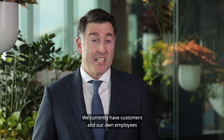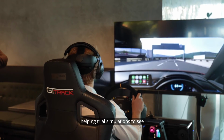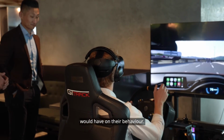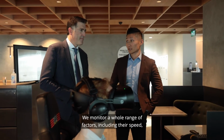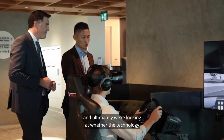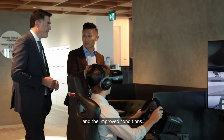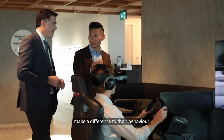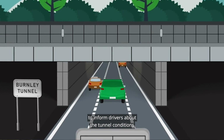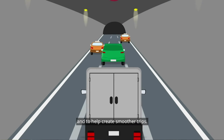We currently have customers and our own employees helping trial simulations to see what difference an initiative like this would have on their behaviour. We monitor a whole range of factors, including their speed, their heart rate, their eye movements, and ultimately we're looking at whether the technology and the improved conditions make a difference to their behaviour. We'll continue a driver awareness program to inform drivers about the tunnel conditions and to help create smoother trips.